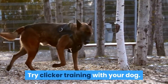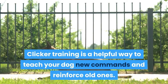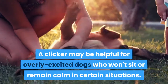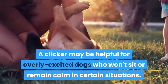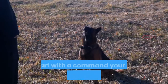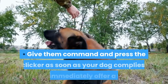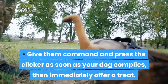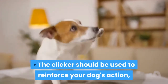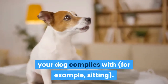Try clicker training with your dog. Clicker training is a helpful way to teach your dog new commands and reinforce old ones. A clicker may be helpful for overly excited dogs who won't sit or remain calm in certain situations. You can buy a clicker at most pet stores or through an online retailer. Start with a command your dog already knows, like sit or down. Give them the command and press the clicker as soon as your dog complies, then immediately offer a treat. The clicker should be used to reinforce your dog's action, while the treat is given to reward the position your dog complies with, for example, sitting.